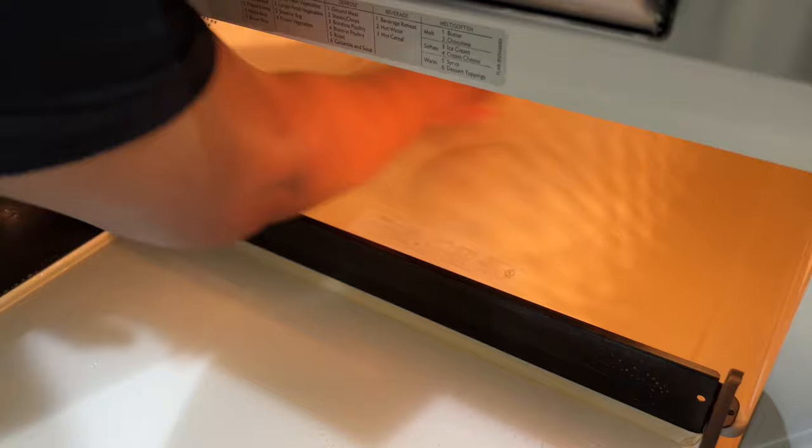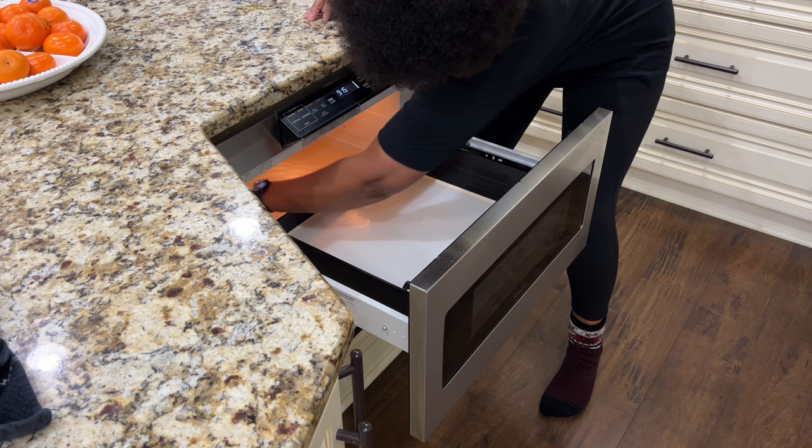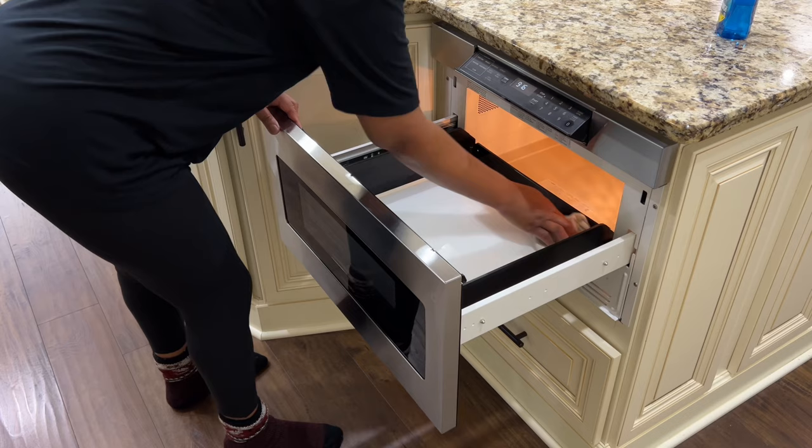Also, to remove any unwanted odors, I place a cup of water with a tablespoon of lemon juice and heat it on high for over 2 minutes. This also softens any stuck-on stains, so you can easily wipe them away.